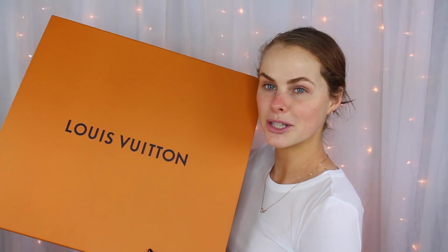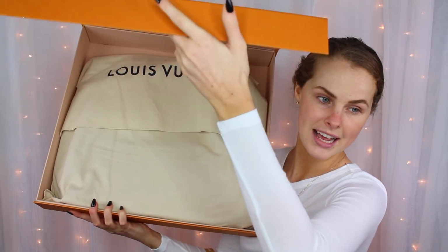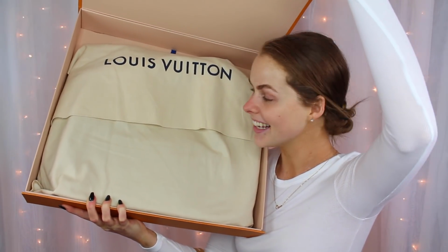Yes. All right, so once you open this, I'm going to put it down, and then, oh, it flips like this. And it goes like this. And then it opens to the bag. Super exciting. It's a really nice box. So then it looks like this. It looks awesome already. I'm super excited.